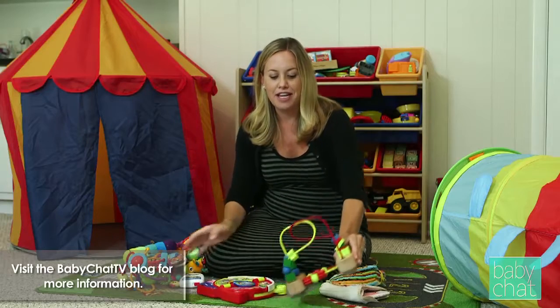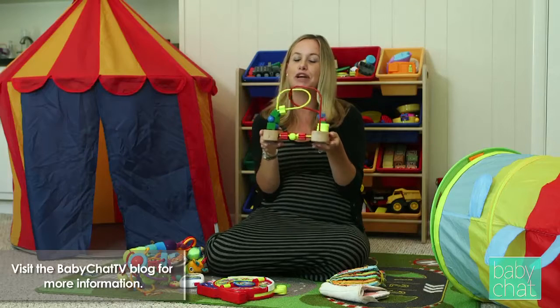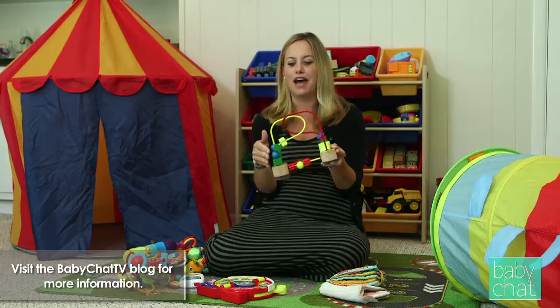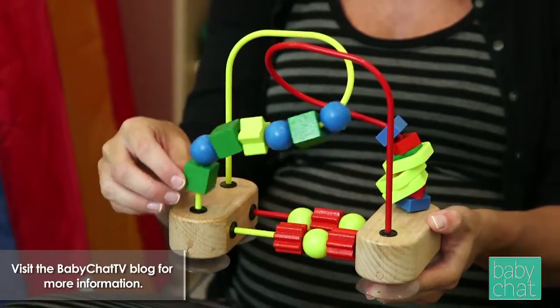Now, another one that is a lot of fun is a bead maze. This is made by Melissa and Doug. And Melissa and Doug makes great toys because they're very durable. They're really high quality. A lot of them have wood in them and they're just made to last. This is just a simple toy that kids can move the beads around.